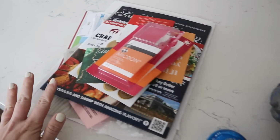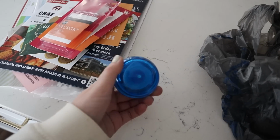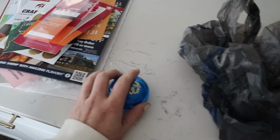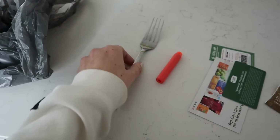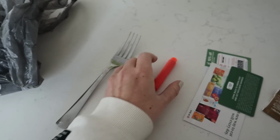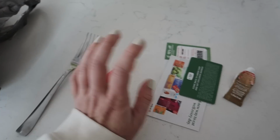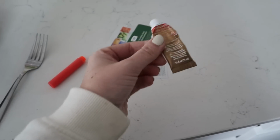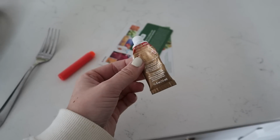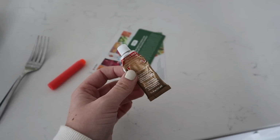Okay, first 3 rows of drawers down, and we have a whole bunch of paper clutter that we came across. A yo-yo, which I don't even know how we got this. Empty paper bag, a fork from our old cutlery set, which we no longer have. And then we have a little bullet. I think this is from a Nerf gun. Some more paper clutter. And then a 90% empty tube of Rub and Buff, which I just don't think is worth holding on to. So not bad for 3 drawers in. Let's keep going.